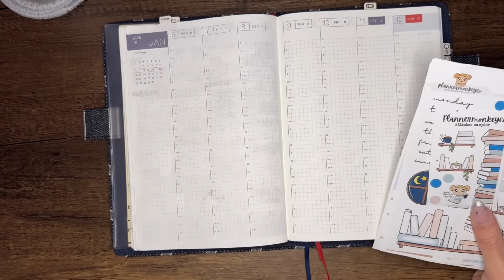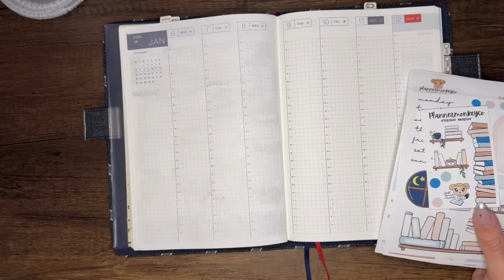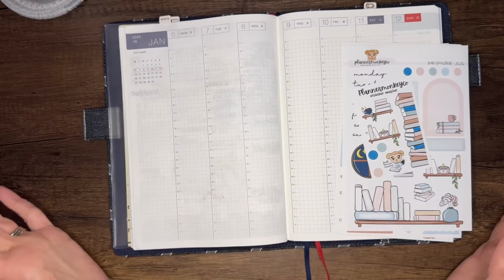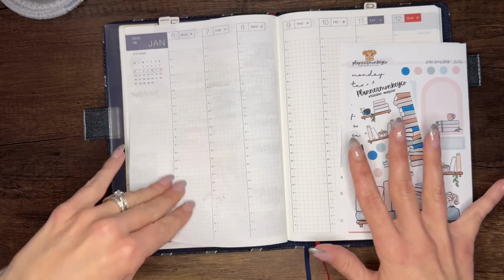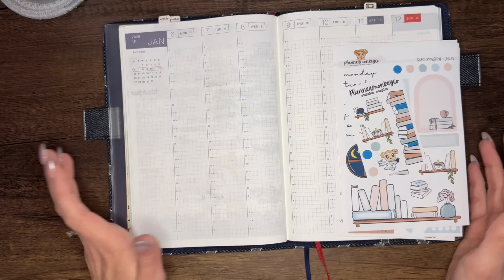If you've been around for a little while, give me a hands up in the comments down below. Then you know that the Hobonichi Cousin for the last 2 years has been 98% Coffee Monster Co., which I adore and I love, and the stickers bring me joy. But I decided this year I'm going to branch out a little bit more.